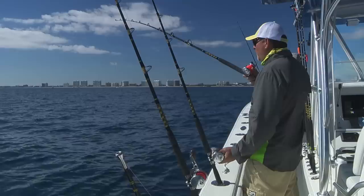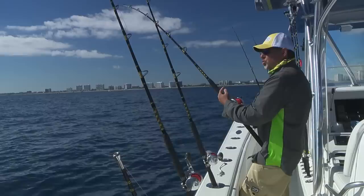So, tell you what, until we find out what this is, stick around, check out our rigging station. I'm going to show you a couple of small details on rigging kites that could make a really big difference.